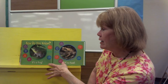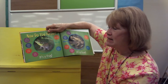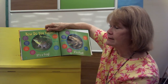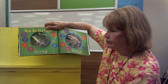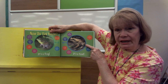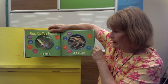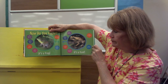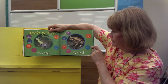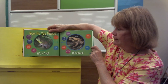So now you know. A frog has smooth, kind of slimy skin. It has teeth. It has longer legs, and it can jump farther. And the toad has a lumpy, bumpy body because it's storing water. And it sings very quietly. It has short legs. It can't jump very far. It's got a dry, lumpy, bumpy body.